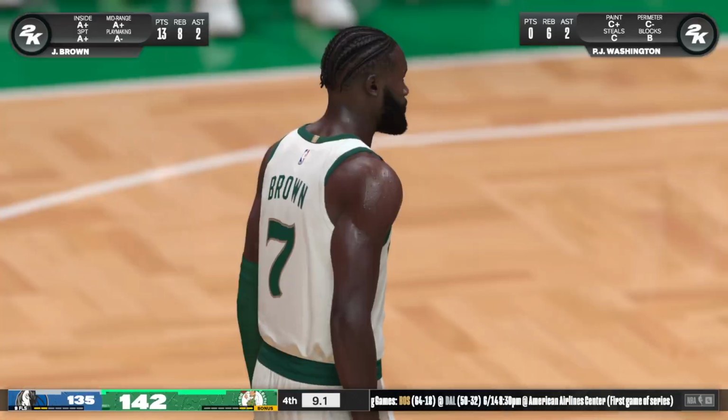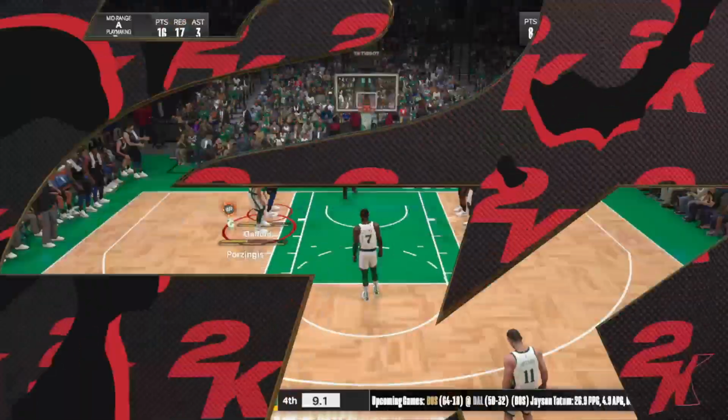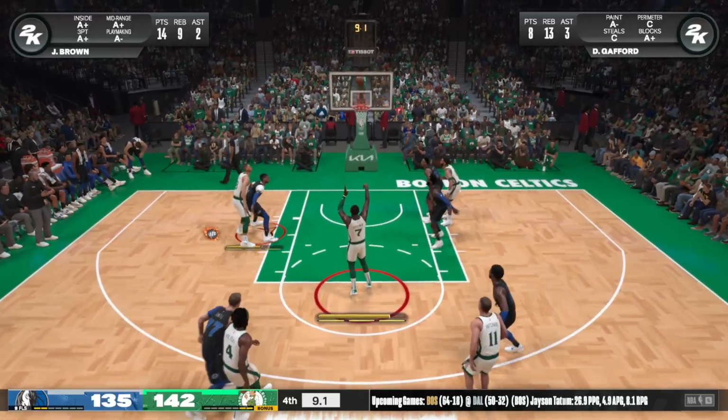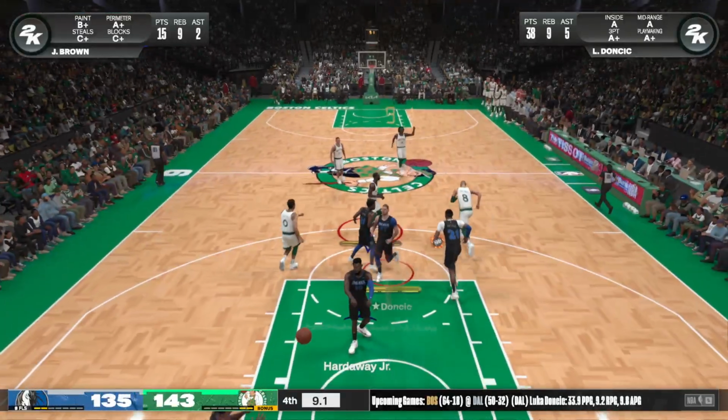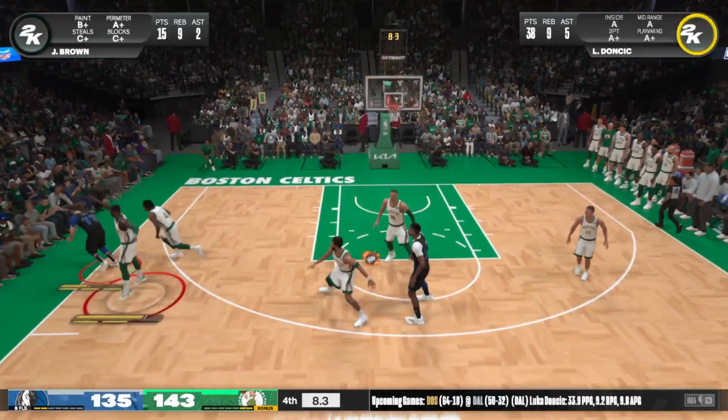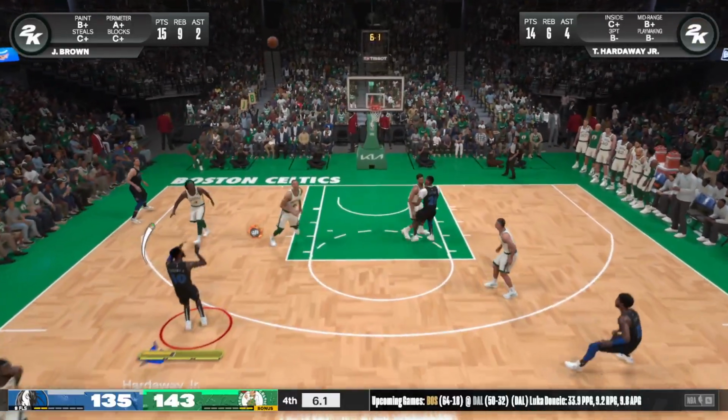He drops the first one, and that makes it a 7-point lead. Every team in this league wants a Jaylen Brown, a tremendous two-way wing, and boy, Brown can put up giant offensive numbers. 9 seconds left to play here in the fourth. Hardaway, no good.